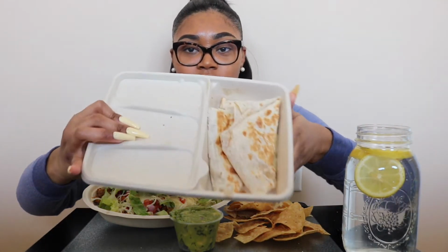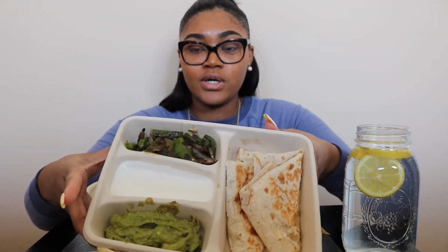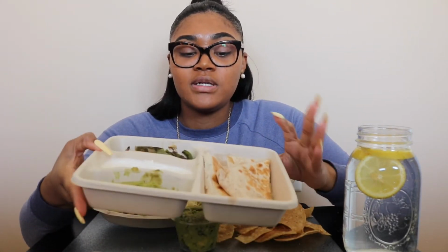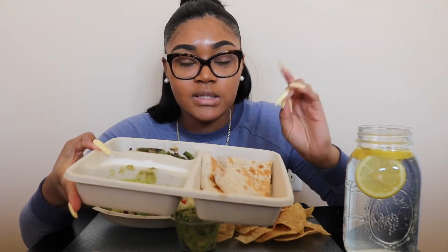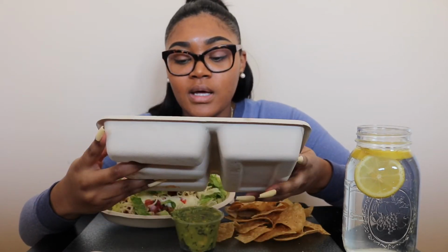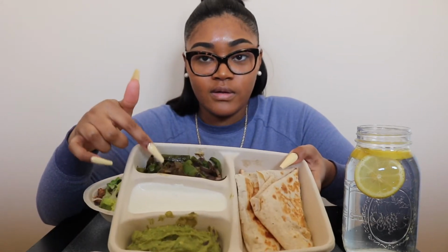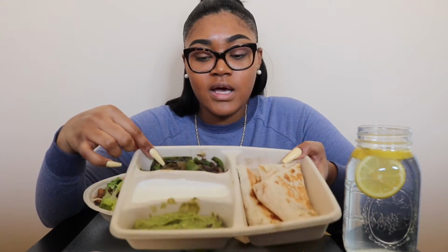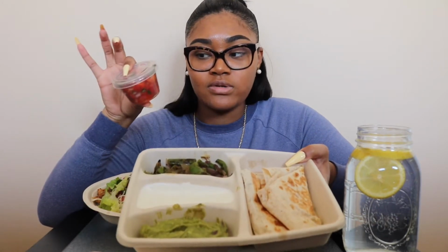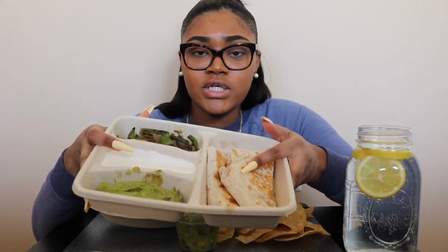So, it comes in one of those little kids meal things, and then it has whatever side you ordered. I'm kind of disappointed because when I ordered this, in your quesadilla, they'll ask you what you want in it, like chicken, steak, and they'll put the cheese and the meat in it. I didn't get any meat because I got meat in my bowl, so I just wanted a veggie quesadilla with the fajitas. And then I got guac, sour cream, and the tomatoes, and they put my tomatoes in a little separate container. But clearly, as you can see, they just gave me a cheese quesadilla.